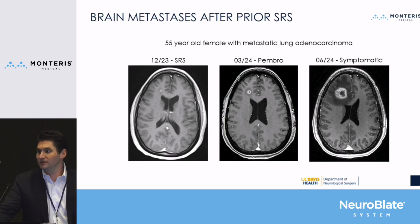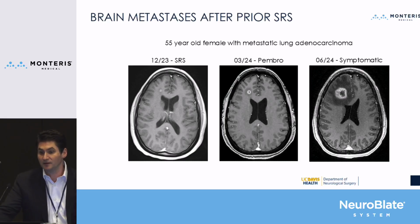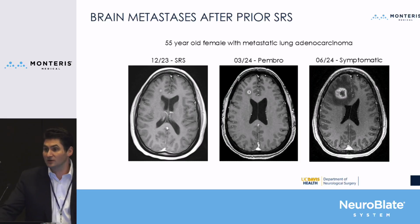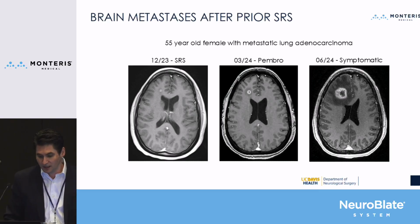We know that there is an association between pseudo-inflammatory responses like this and systemic immunotherapy, and you can treat the edema, which can be massive, with steroids, but then that's somewhat counteracting their systemic therapy. And so for these patients, for anyone on immunotherapy, for suspected radiation necrosis, my goal is always to ablate them with LITT in order to get them off steroids quickly and back onto systemic therapy.